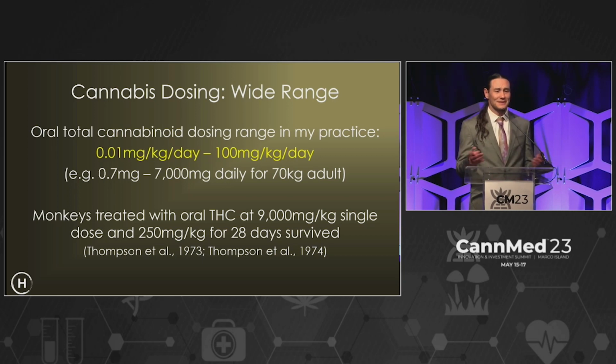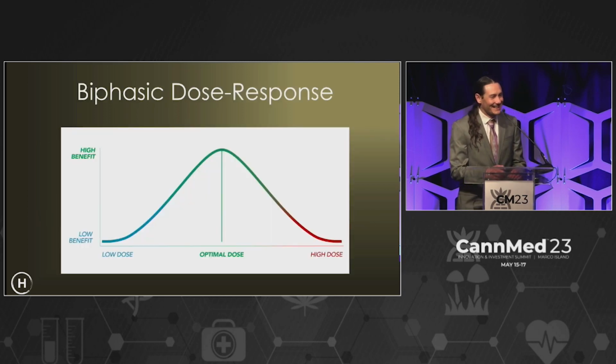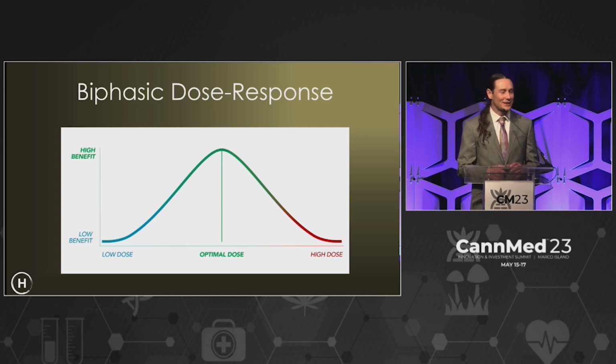Even these huge doses are far from the toxic doses in primates. Monkeys were treated with 9,000 milligrams per kilogram of THC, and they survived that, even though I'm sure they did not enjoy that.